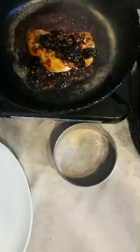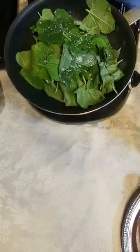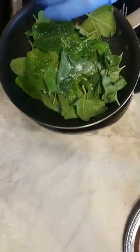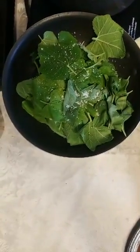So we have our pan with our leaves ready to go. A little bit of salt. A little bit of pepper. Who's hungry? Except for me.